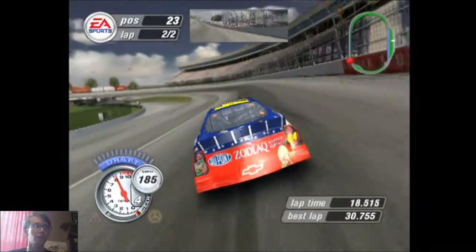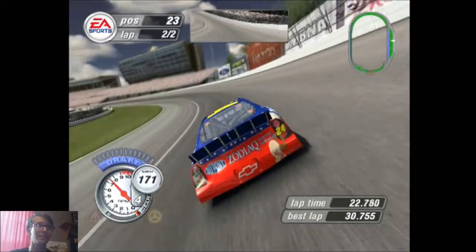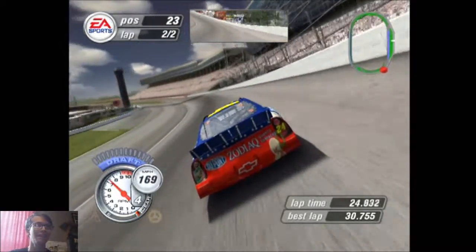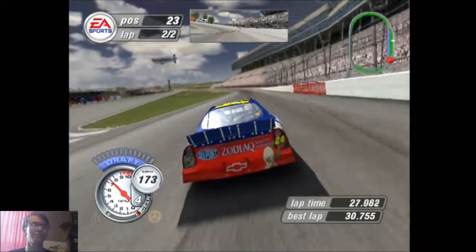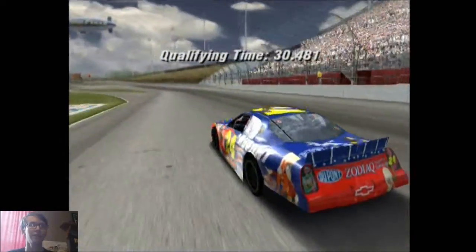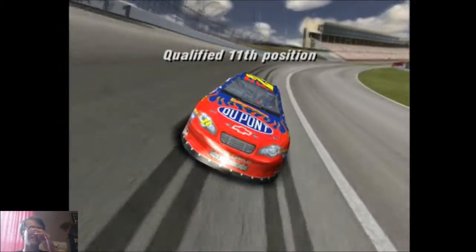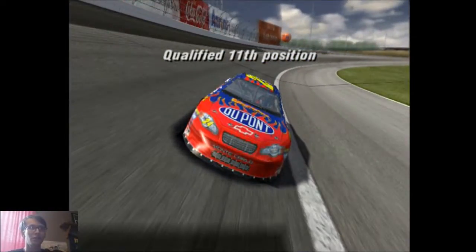Okay. I didn't brake this time. I'm sliding up the top of the track as I make it into turn 4. Okay, what do we get? Is it better? Yeah, it is. Top half. 11th! Man, it's going to be a struggle to win this race if I want to.